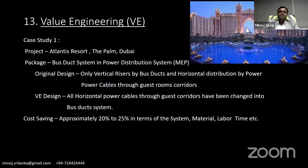But that is not how we work out the construction cost. It is not only material, there is also insulation cost. If you lay cables, there is a large insulation cost, and containment is also needed. When we consider the total bus bar system, a mix of bus bar and power supply, there are cost savings. Around 20 to 25 percent savings we achieved at that time.